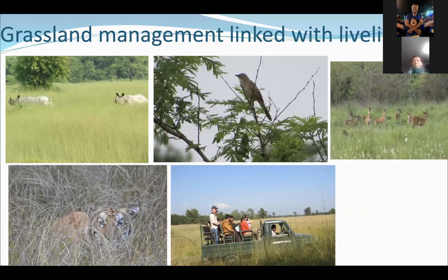And then here you see the little bird. It's called the Bristled grass bird. Once we managed the grassland, that bird also arrived in the area. And here you'll see the number of deer has increased because of the good habitat and healthy population of prey species, and there is frequent visit of tiger. Because of the tiger and other wildlife, it has become a very good area for tourism. That area is quite popular for tourists, not only for watching vultures, but also for monitoring and observing other wildlife.